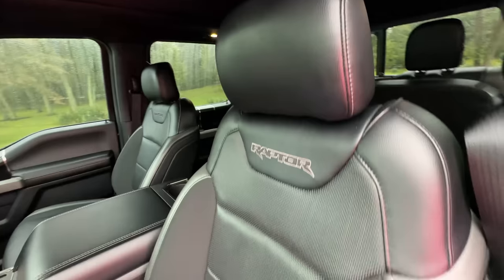I think we have to take the truck, although it is all clean. Oh, it's so clean. But Grace is right. We do need to actually use this truck. That is what trucks are for, right?